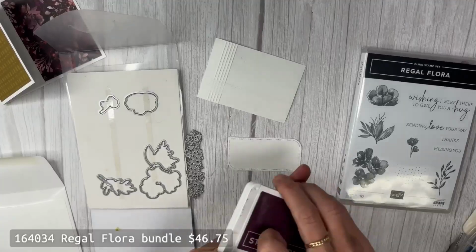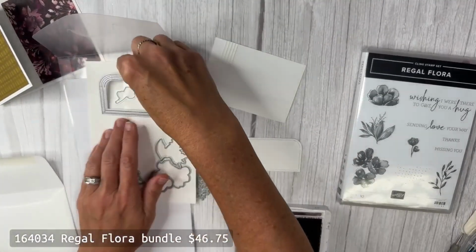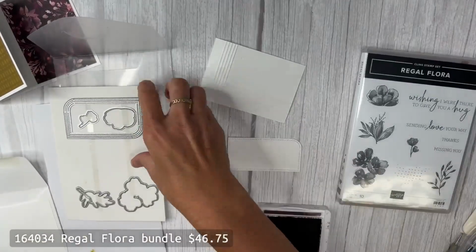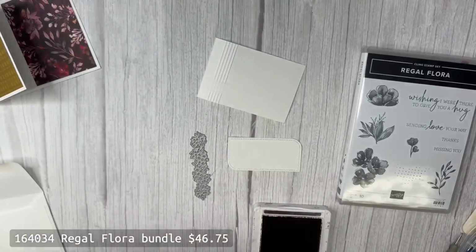I'm gonna take my Blackberry Bliss, and my favorite, and I already stamped that and ran that through, but I am going to need this one because I have not stamped that, and I did not run that through. And I thought I brought my Stampin' Cut and Emboss machine in here. I didn't. Let me do that really quick.